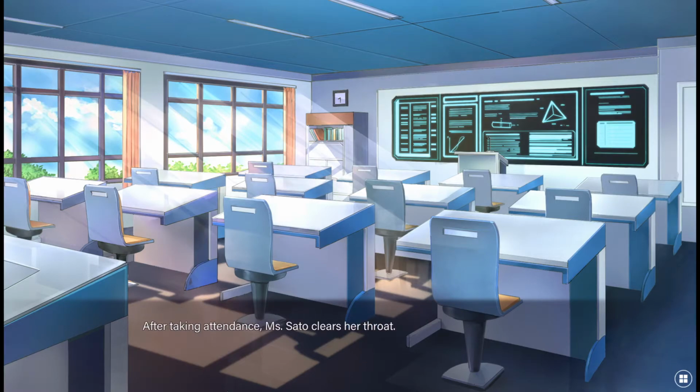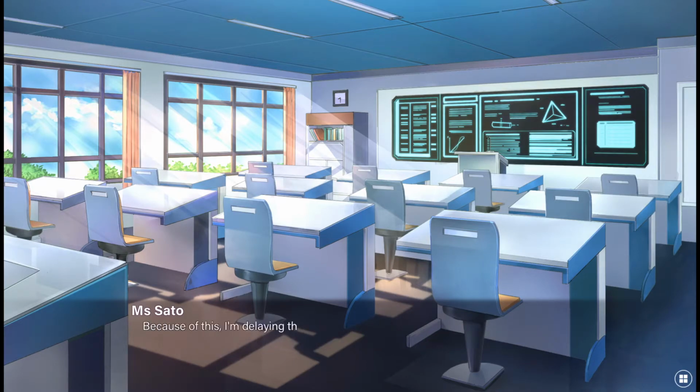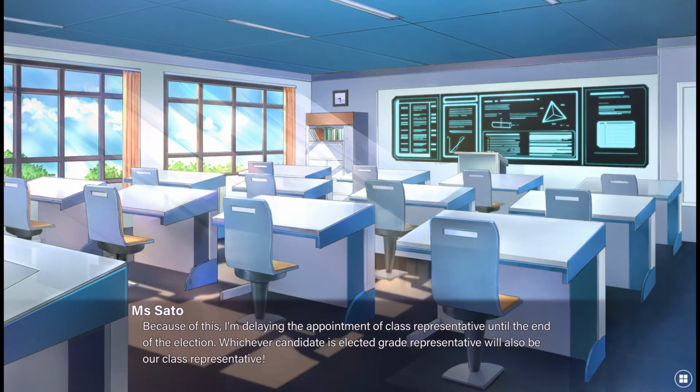After taking attendance, Miss Sato clears her throat. As I'm sure you all know, the election for grade representative on the student council is this week. And I'm happy to share that we have two students in our class running this year. Because of this, I'm delaying the appointment of class representative until the end of the election. Whichever candidate is elected grade representative will also be our class representative.